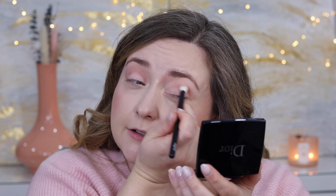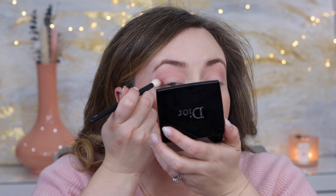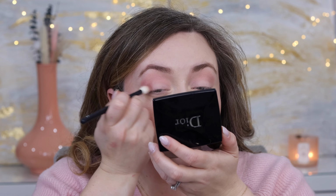I am finding it really hard to build this color up. Okay, I found that really hard to build that up. I'm gonna go in. Let's use this kind of burgundy shade here on our outer crease. This is the shade that says Dior on it. So we're gonna put that on our outer crease.